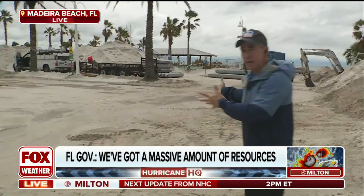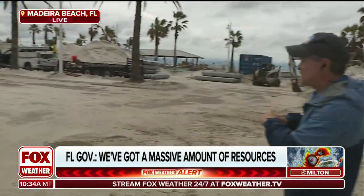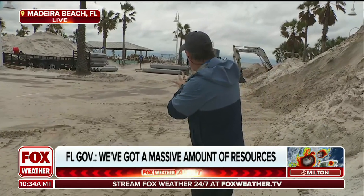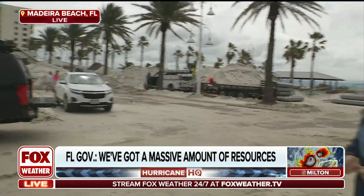So locals have been coming in and filling up sandbags, and also we've got a construction crew. They're trying to get this heavy equipment, this metal, out of here, and they're going to take that all the way inland to Highway 19. That was here through Helene, but it did get jostled around, believe it or not, because of that surge. Remember, you got the surge, and then you had those huge destructive waves on top of the surge. And if you've ever been hit by a wave on the ocean or Gulf, even a 3-foot wave will knock you down. So think about the force of the water.